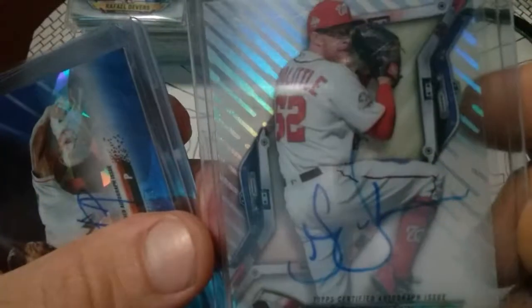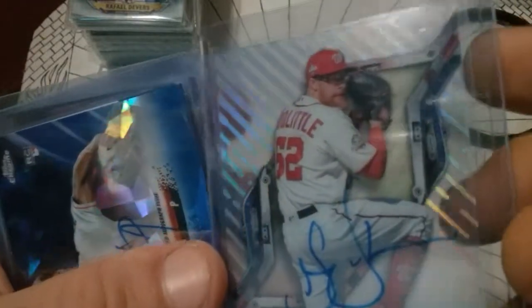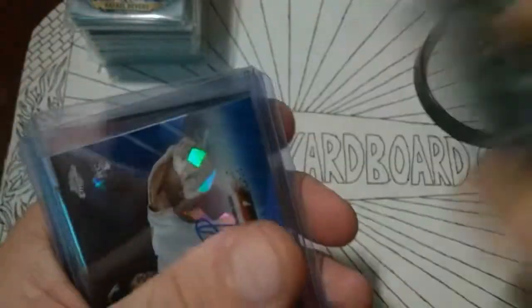And it looks like we have another clearly authentic. I'm probably mistaken there, but I'm going to go with it until somebody corrects me, because you can't read the crap on the back. That's an on card of Sean Doolittle. That's a nice little card too. Very nice. For the Natties.